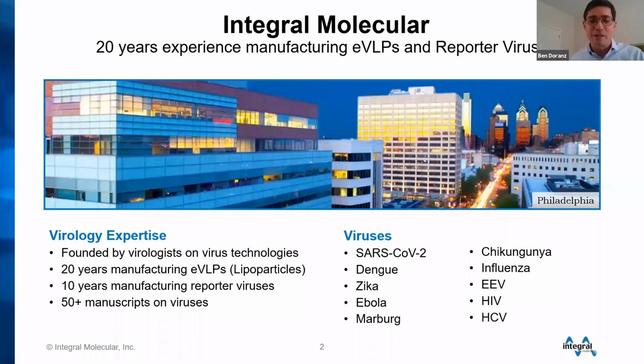It's what we've been thinking about every day for the last 20 years, mostly around envelope viruses and virus-like particles, things that we sell as lipoparticles. We've been making these for the last 20 years. And for the last 10 years, we've been making reporter viruses, largely, well, not SARS-CoV-2, but other flaviviruses, retroviruses, filoviruses, and we've been selling them to industry.